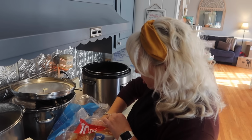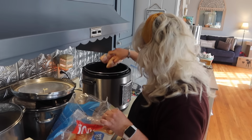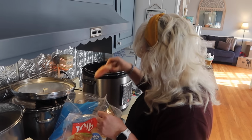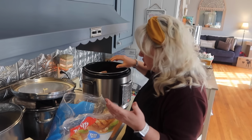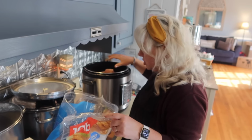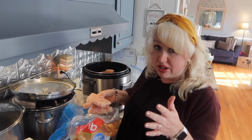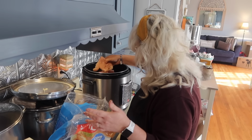Now this chicken that we're cooking up is for the chicken and dumplings recipe. With the chicken and dumplings, you're not gonna freeze the dumplings with it, but you will have dumplings, which would be canned biscuits. If you're going super easy mom style, you would have those available on your list of things that you need for cooking day.